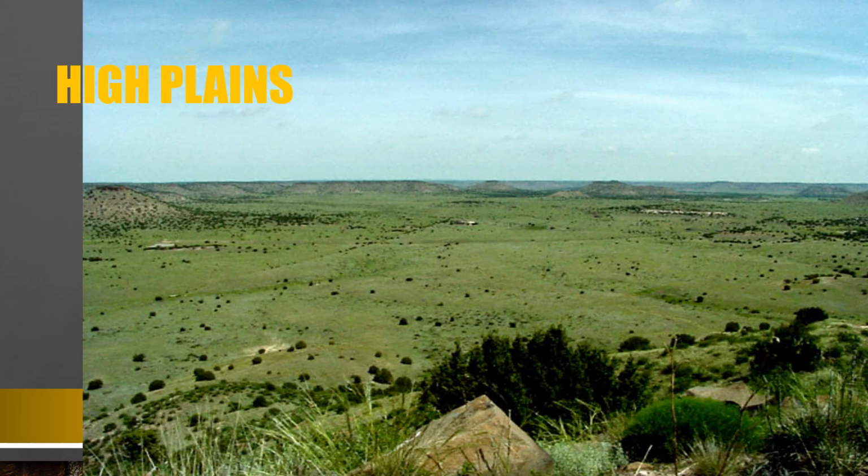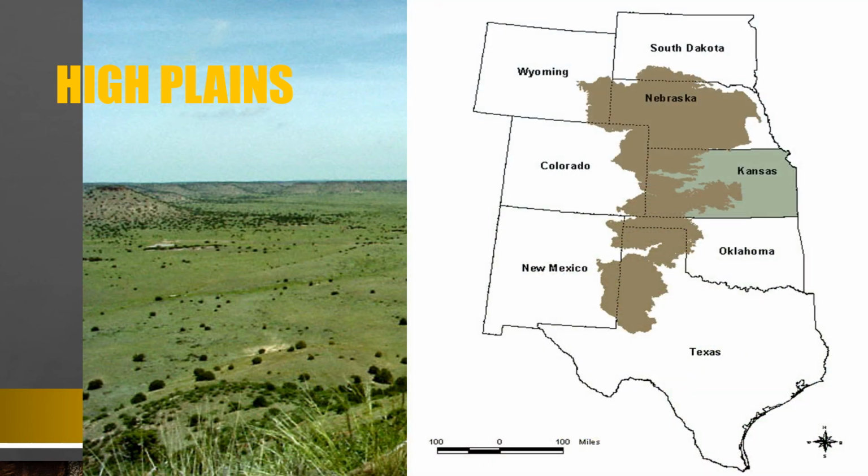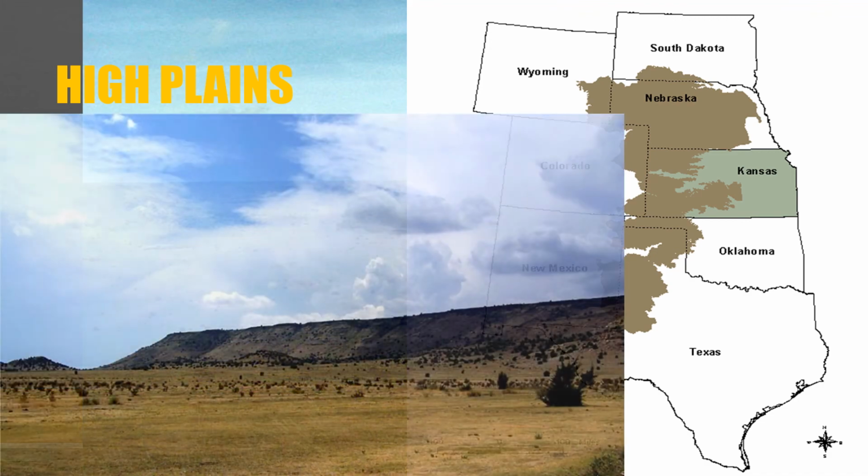Now, far up in the corner is the high plains, and basically from Woodward on up into the Panhandle. These are the highest elevations of Oklahoma, and it goes all the way up to Nebraska, South Dakota, and this is an area that they call the Great American Desert, even though it's not really a desert, and we'll talk about it after a while. But these are the high plains.